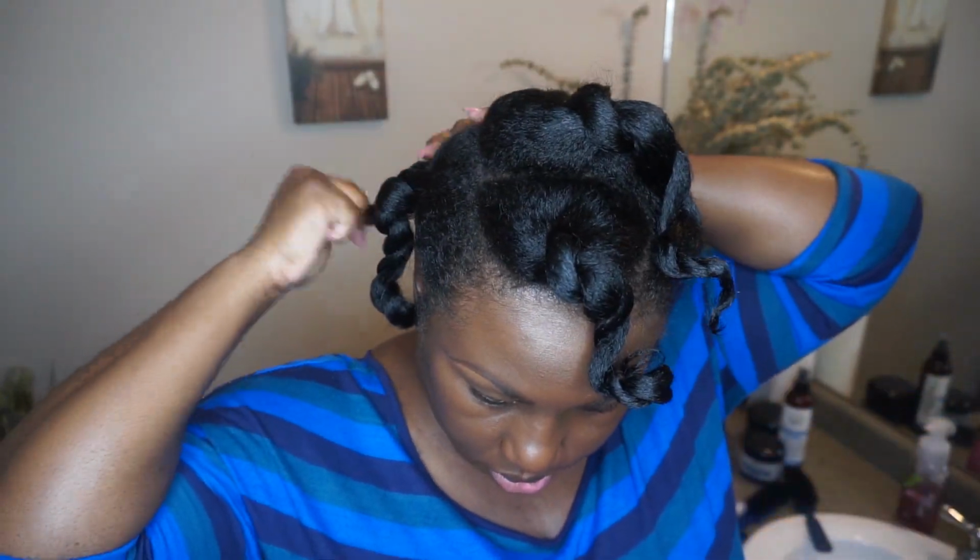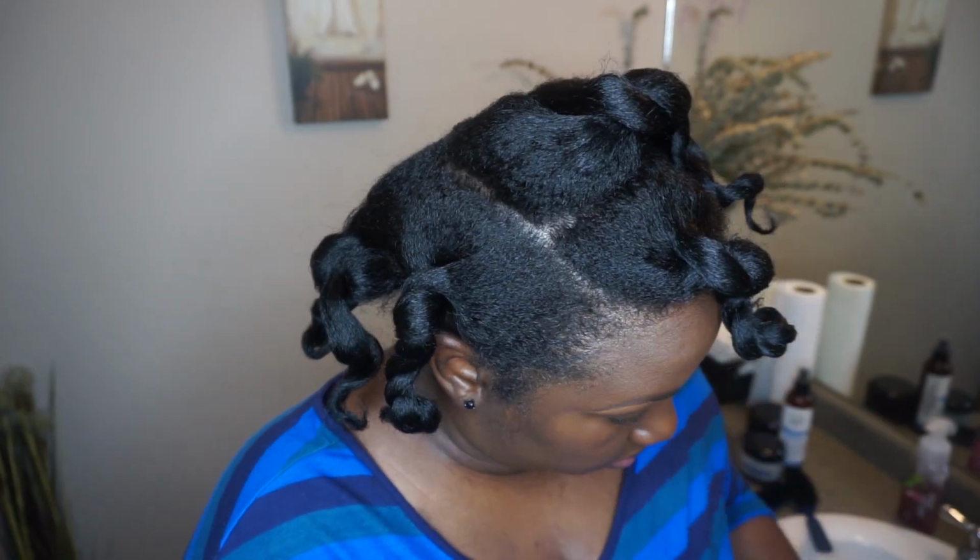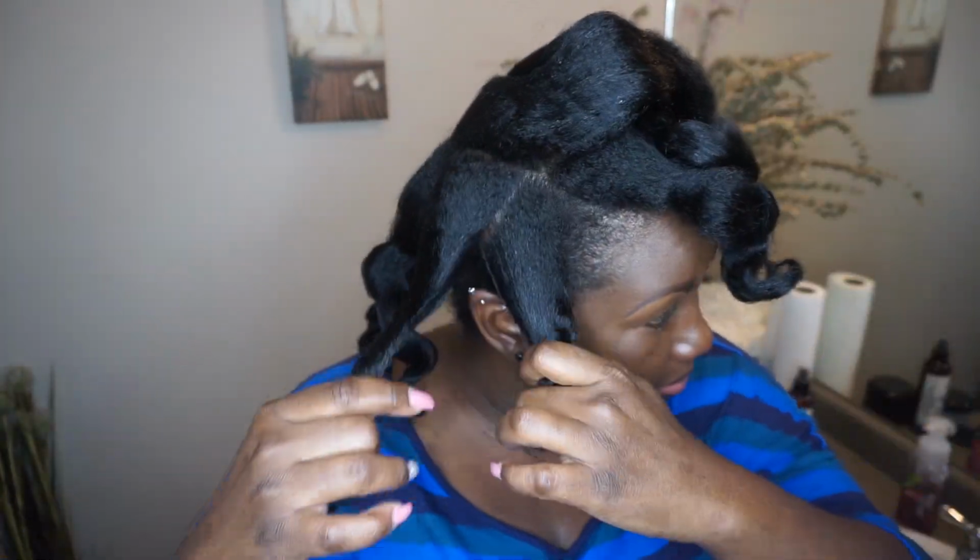And again, I just want to add that my hair is 100% natural. I don't have any relaxed ends on it. And I am loving the outcome, as I usually do. And again, I usually just massage my scalp after I'm done playing with my hair.